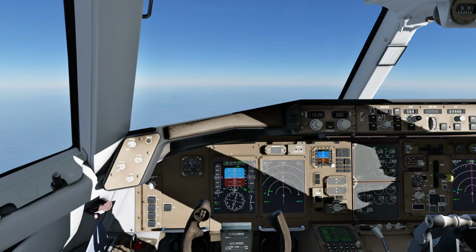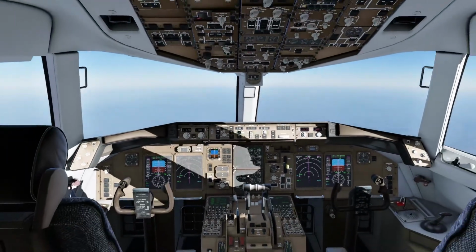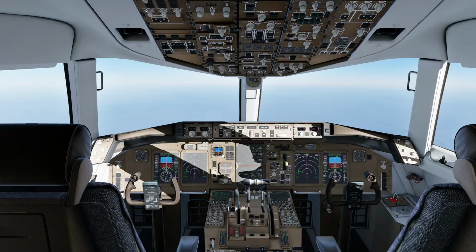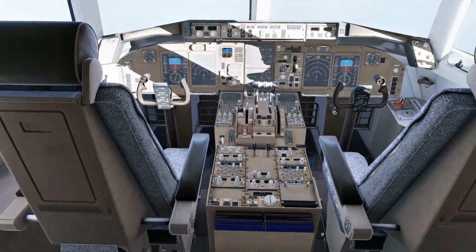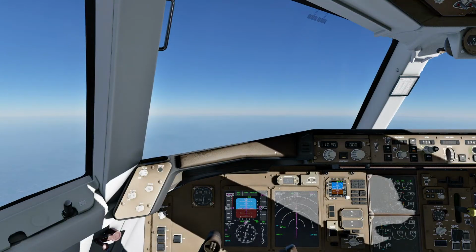Right, let me give you this view here, which I really like. You can see the entire cockpit, and here you can see that actually it looks pretty good, pretty decent. The overhead panel texturing, the instrument panel here, the displays. Overall, it looks very representative of the 757 cockpit. But when I compare this to the real-world footage of the aircraft, then it's a little bit different.